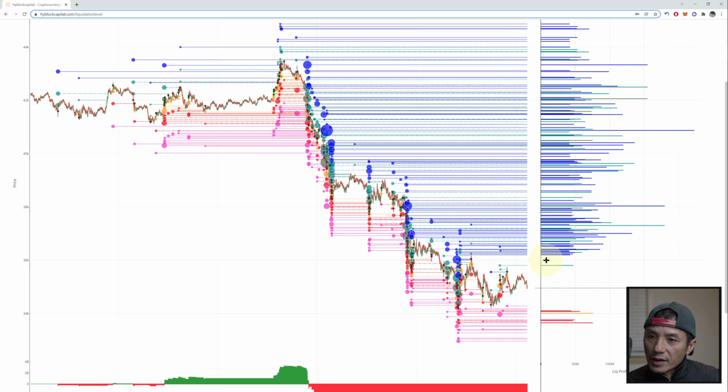So price is currently right here, and it could go up to here and liquidate some of these at 36,000. Or it could move down here and liquidate some of these. This one is 46 million at 35.8K. This one is 41 million at 35.6K. So the nearest is right there. The nearest down here is 40.5 million at 34.28K. I think it's closer to reaching this one up here, but it could totally range right in between.